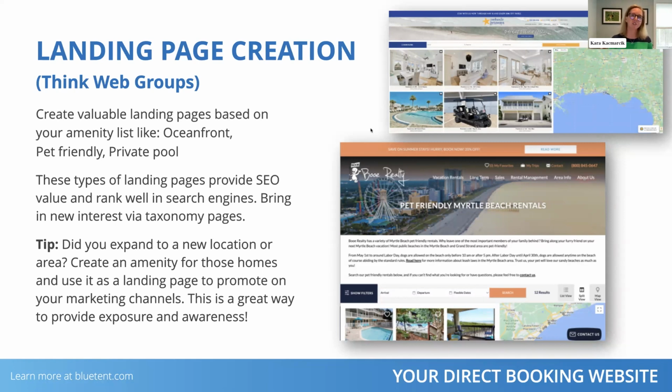And then these specific pages, not just your homepage, will show up because you've got an introductory paragraph explaining what's so great about having an oceanfront property, and then you've got all the properties listed there that they can easily search and find their dates for. There's some really, really great opportunities with these types of landing pages.